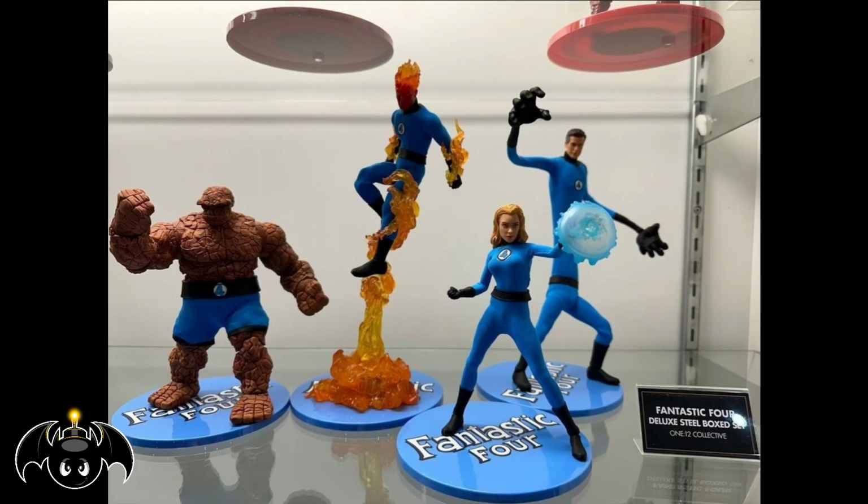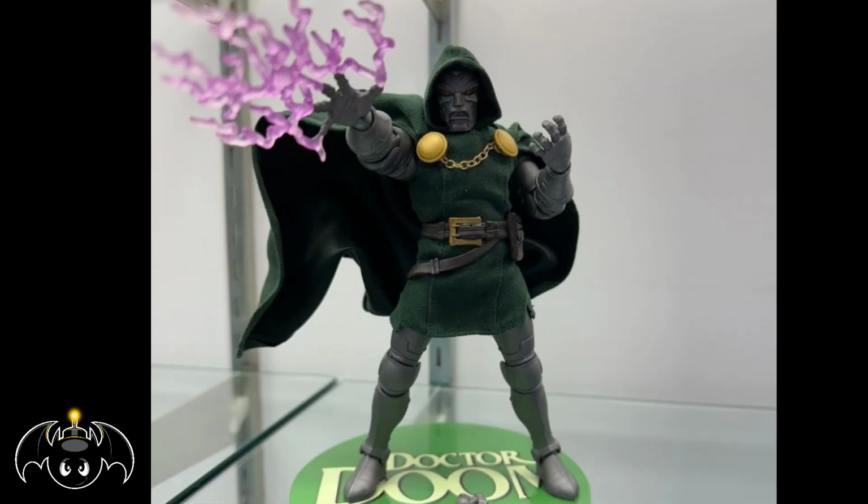But we also got in-hand images of the new Fantastic Four set, which looks incredible, man. That thing looks so cool, and the extended pieces for Mr. Fantastic look fantastic. I cannot wait for that. And then, of course, it goes side by side with those. We are getting Dr. Doom. So again, seeing this in person is just great.